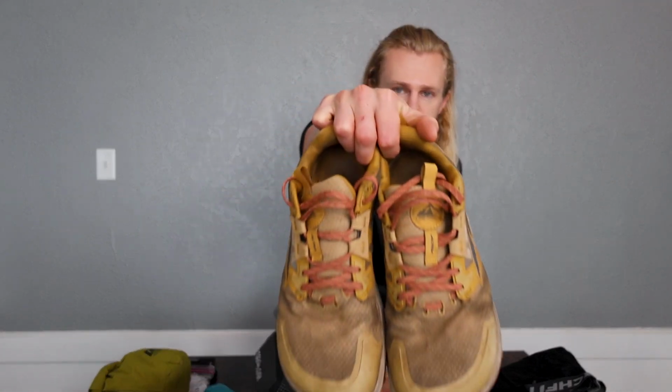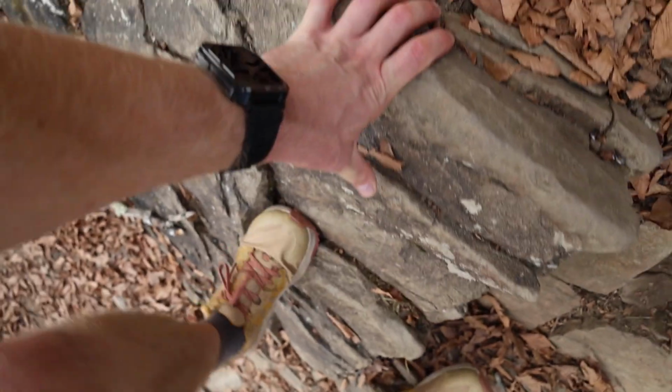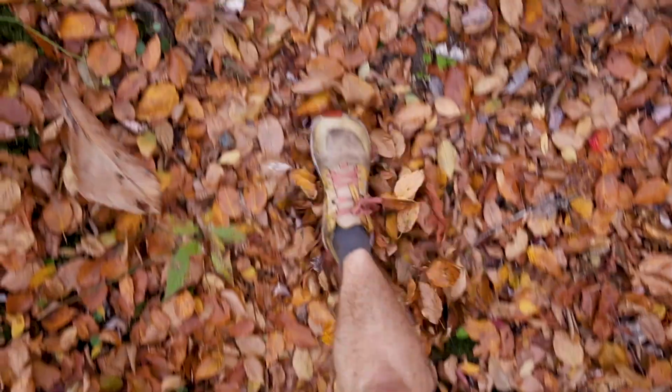Shoes. Forgot to grab my shoes. These dirty looking shoes right there. These are the Altra Lone Peaks, the trail runners which everybody knows and everybody uses. I love them. I've been a big fan ever since I switched to using Altra Lone Peaks. They're lightweight, they're durable, they just work super well for backpacking and hiking.